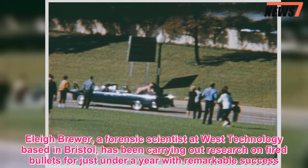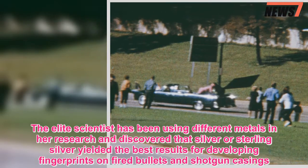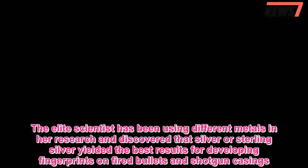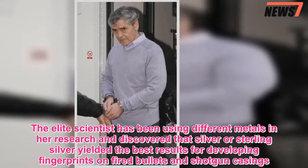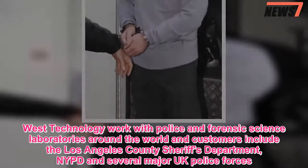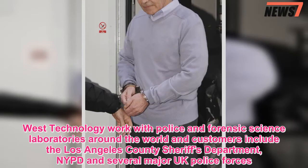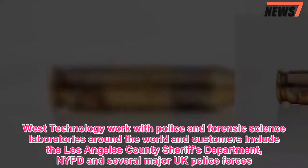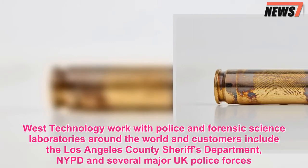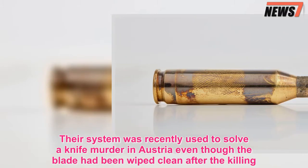The elite scientist has been using different metals in her research and discovered that silver or sterling silver yielded the best results for developing fingerprints on fired bullets and shotgun casings. West Technology work with police and forensic science laboratories around the world, and customers include the Los Angeles County Sheriff's Department, NYPD and several major UK police forces. Their system was recently used to solve a knife murder in Austria, even though the blade had been wiped clean after the killing.